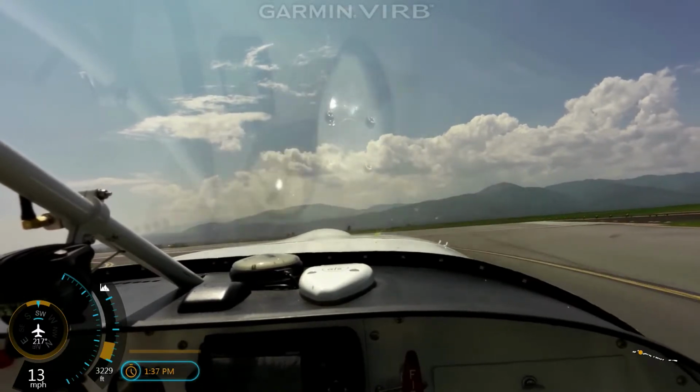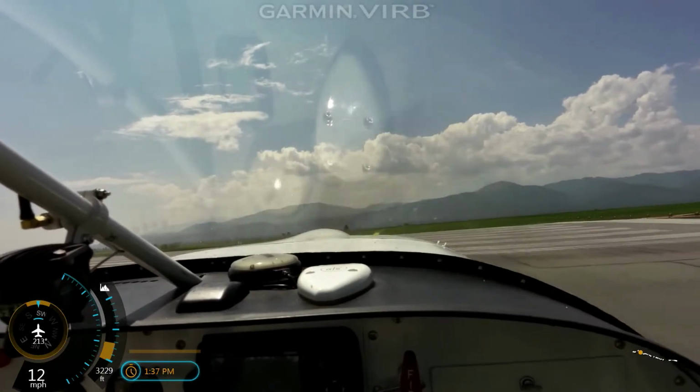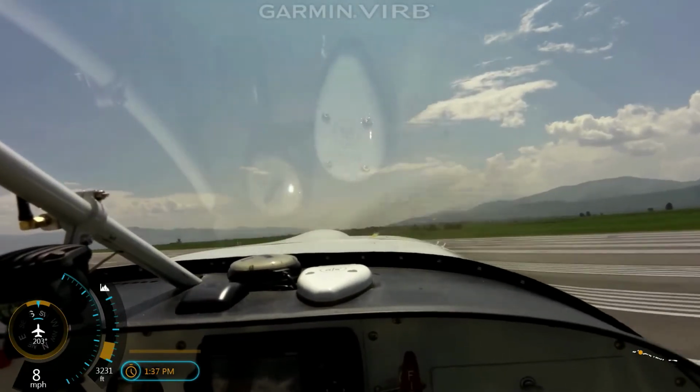And that beeping is the oil pressure again. When the oil gets warm, it takes a little bit to build up past 55.